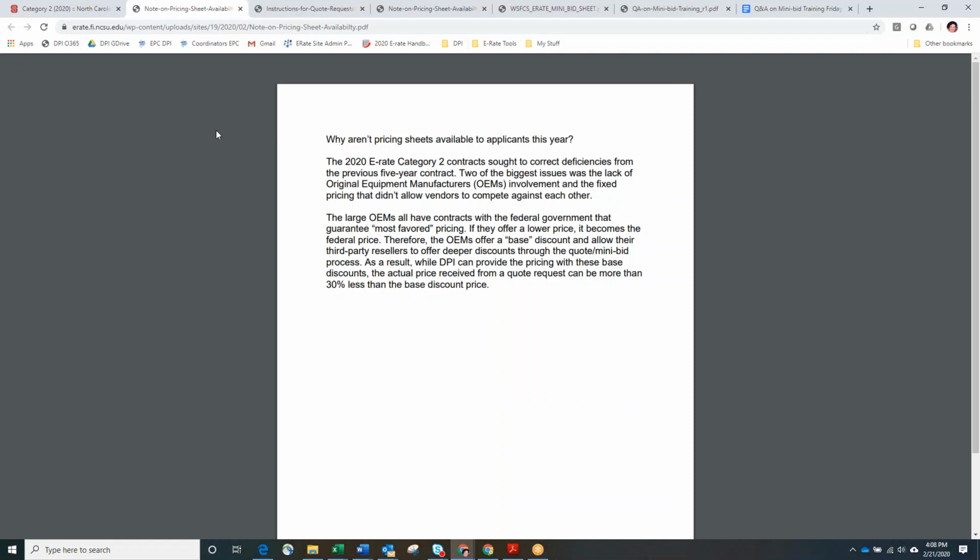The reason why we don't have prices on this sheet, which is on our site, is because we had some deficiencies from the previous 5-year contract. Two of the biggest were that OEMs, or original manufacturers, weren't involved, and we had fixed pricing, which did not allow for competition. So these new contracts have OEMs offering a base discount, and then from there they have picked resellers. The resellers can offer the deeper discounts, and they're the ones who are going to send you the quotes.